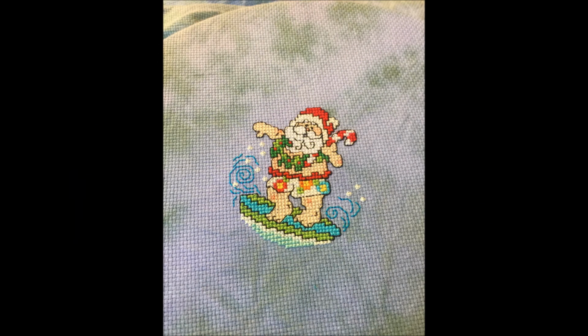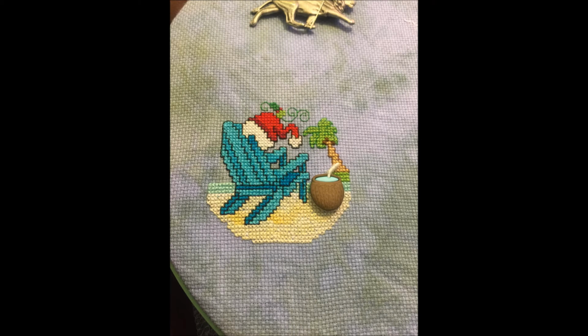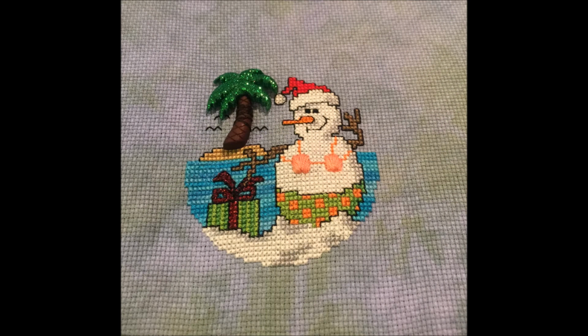These are from Christmas 2014. They're the Stony Creek Tropical Christmas ornaments. I made them for my grandmother, my dad, and my half-sister. The fabric is self-dyed by my friend, and I could not find the buttons that the patterns required, so I kind of had to improvise.